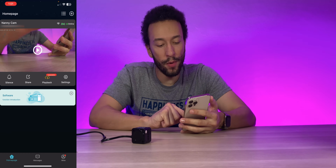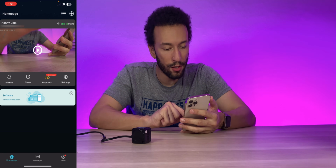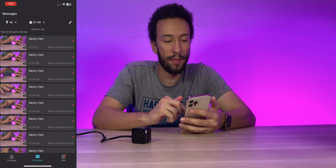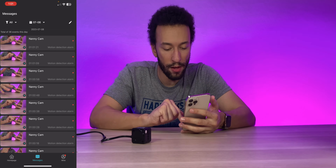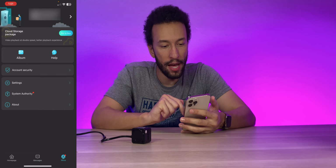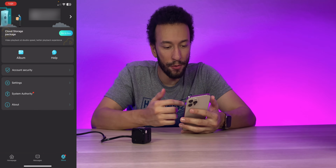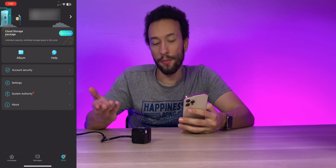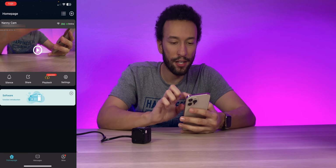Then over here in the middle, we do have messages on the home screen. So if we tap on that, you actually see all your different alerts and what actually happened. And then you can watch the video as well. Then over here on the right side, we can go to mine. And this is where you can see your account. You can adjust your security, and it's basically just for your account, not really related to the camera. So if we come back to the home page, we can actually watch the live feed.